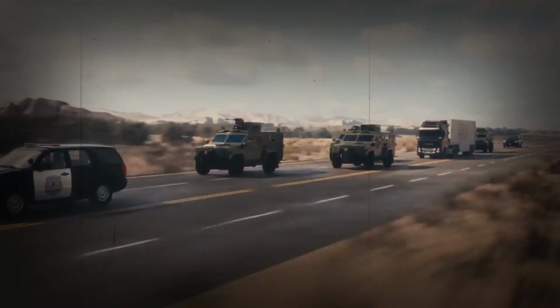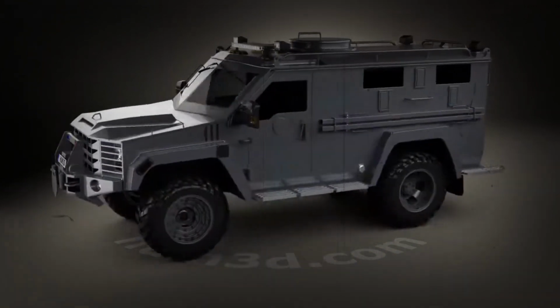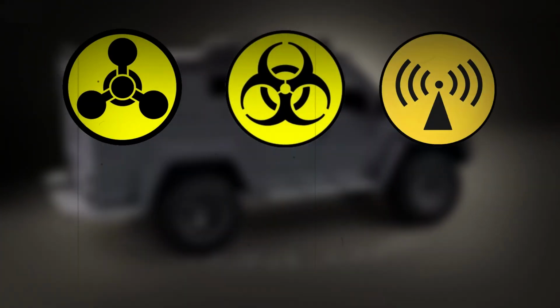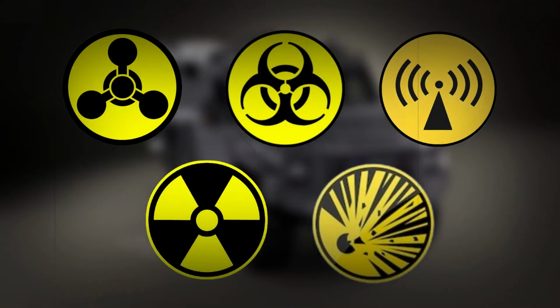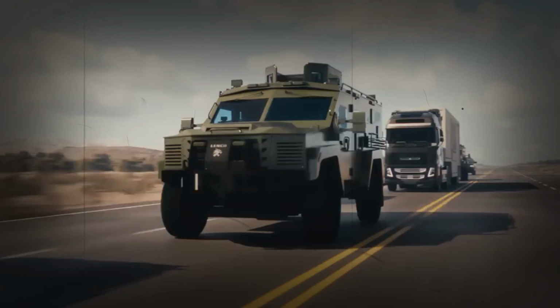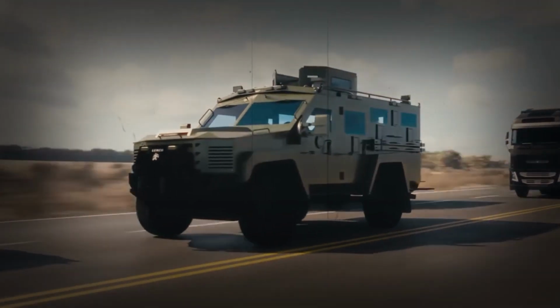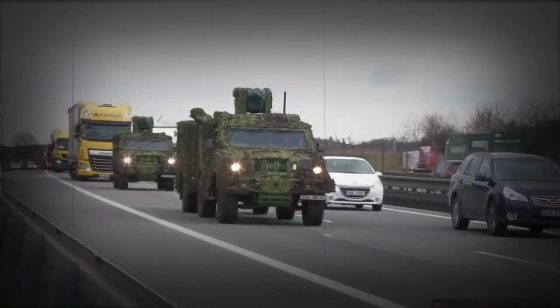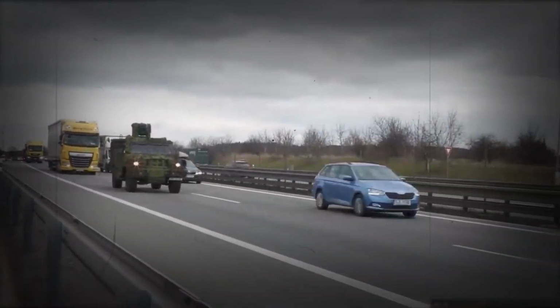These armored vehicles are called Bearcats. Each of these vehicles is so strong that they can withstand chemical, biological, radiological, nuclear, and high-yield explosive attacks. Not only that, but each vehicle consists of 4 to 6 highly trained federal agents responsible for protecting the convoy from attacks and counterattacking the enemy immediately.